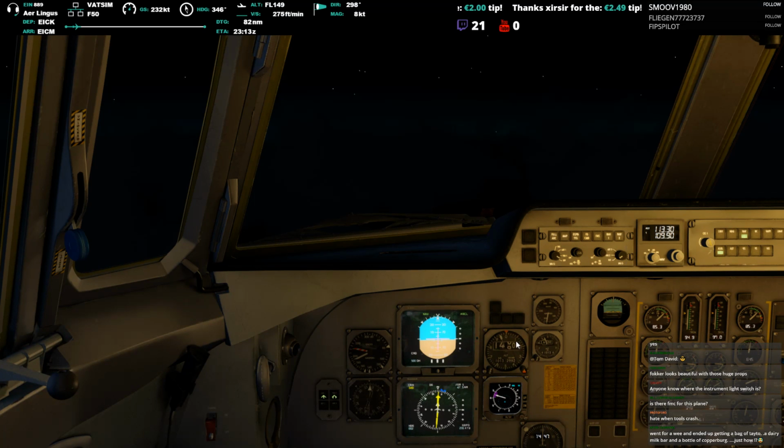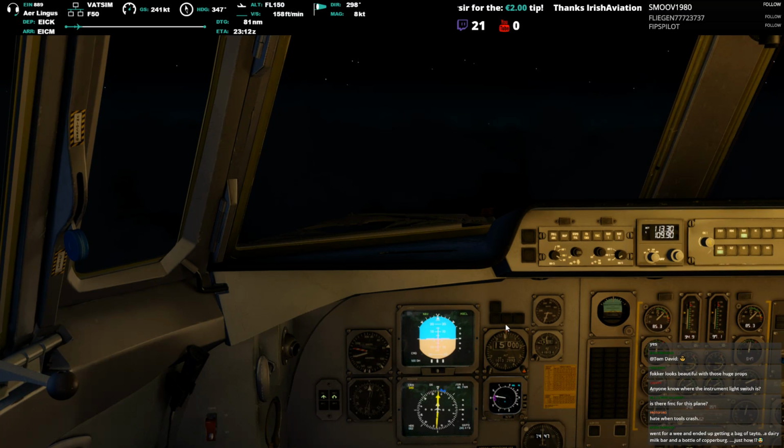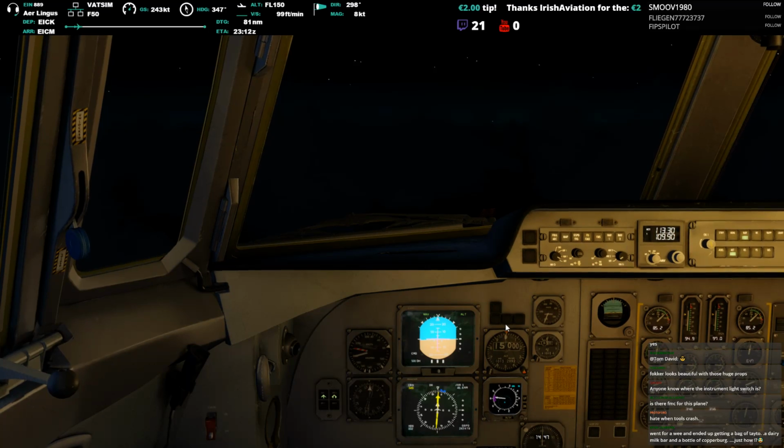Lima Kilo on the heading, cleared ILS runway 06, report fully established, 2 Lima Kilo. Cleared for the ILS runway 06, report fully established, 2 Lima Kilo. That's not bad for a Wednesday night, Devon.